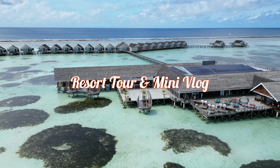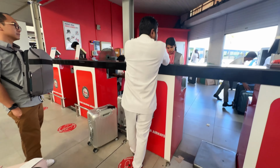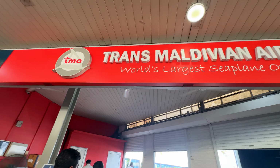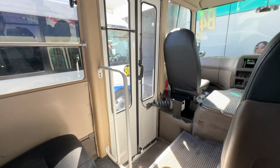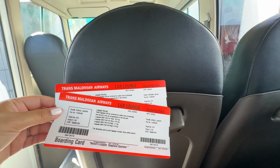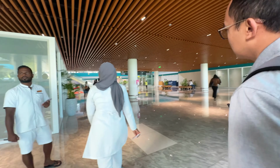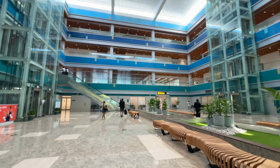After traveling for over 30 hours, we finally made it to the Maldives from Los Angeles. We met a representative of the resort at their check-in booth, and he assisted us with our carry-ons to check it in with Transmaldivian Airways. Then he led us to a bus that'll take us to an exclusive lounge for LUX South Ari Atoll so that we can wait for our flight into the resort.